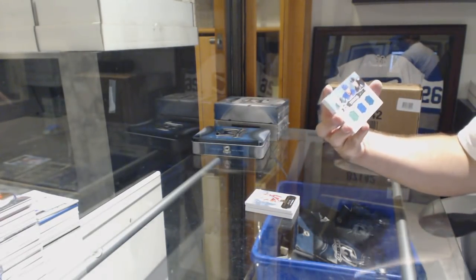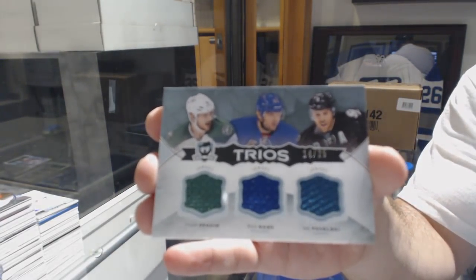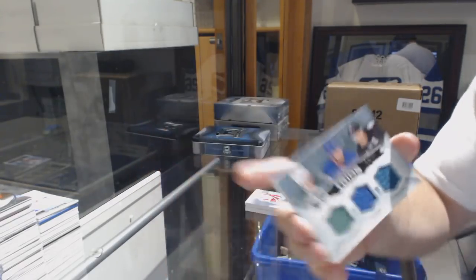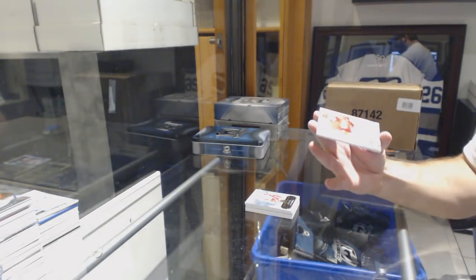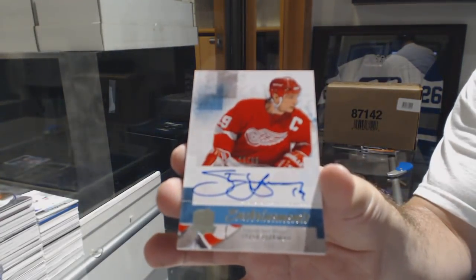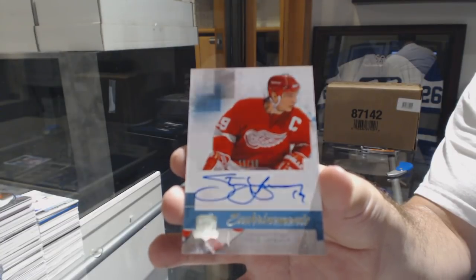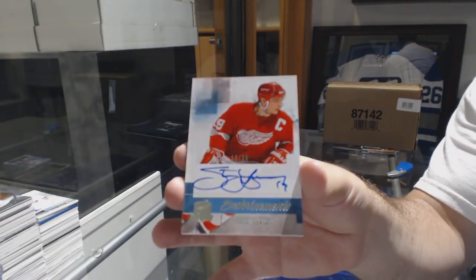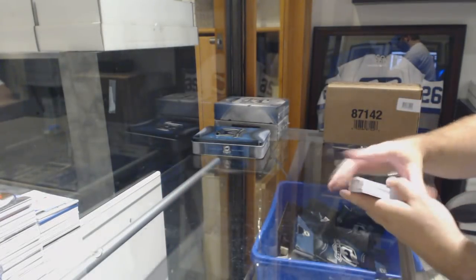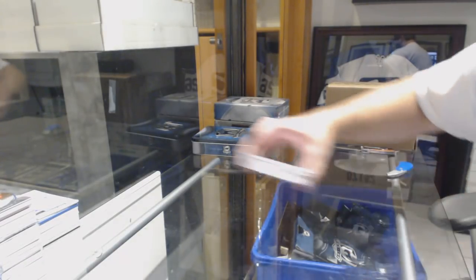Number to 25, triple jersey of Sagan, Nash, Pavelski. Sharks, Rangers, Stars. But we go right back to the Red Wings, number 250, Steve Yzerman. Mm-hmm. 5 Red Wings in 1 Cup ton. You have now seen it.